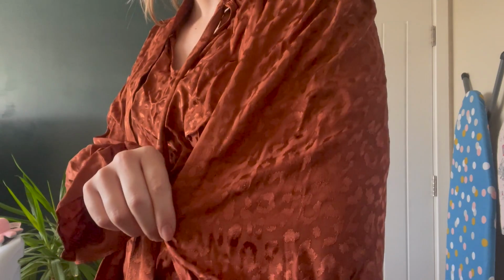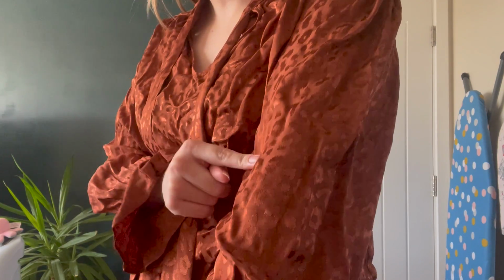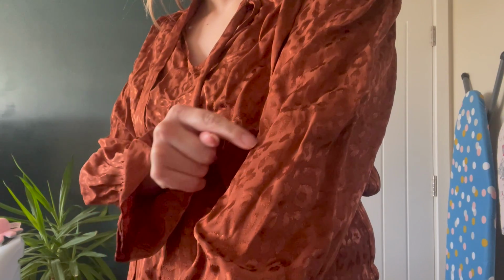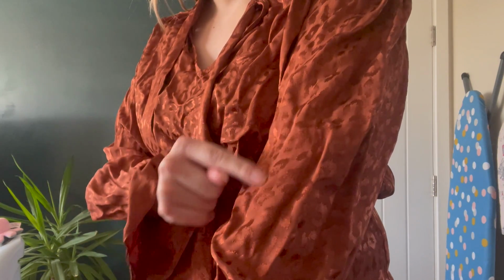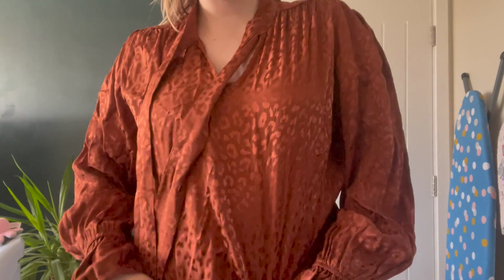I'm not very good at my prints is what I'm trying to say. Cheetah has like the circle and then the three black dots around it, whereas leopard is just this, I think. I don't know. Oh my God, how creased it is, how embarrassing. But you can imagine it not creased. Imagine it not creased. So it looks like that.